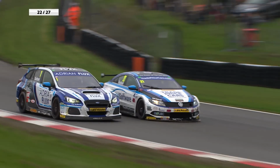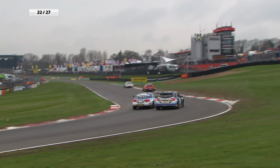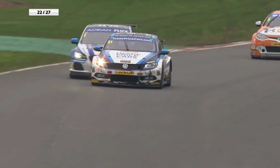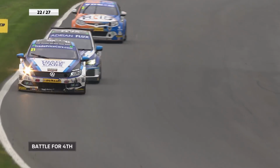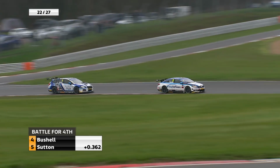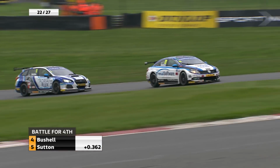Coming down into Druids, Bushell and Sutton fighting over 4th place. Bushell's getting a taste of his own medicine now. The front splitter is completely smashed, isn't it? And Sutton's going to deal with him, I'm sure, fairly soon. But yeah, the Mercedes have been very strong.